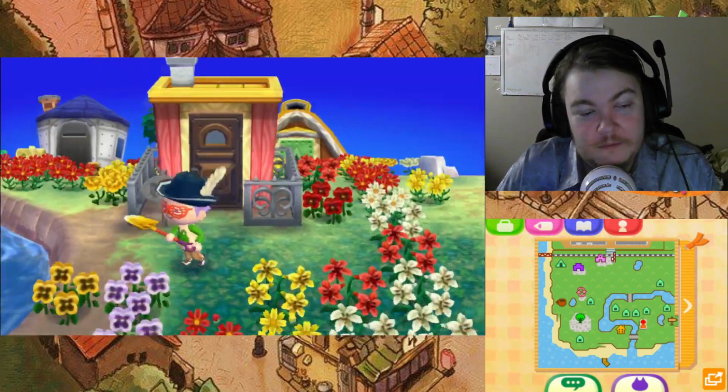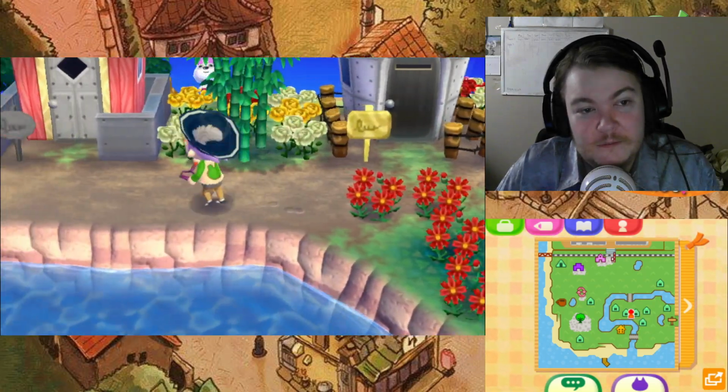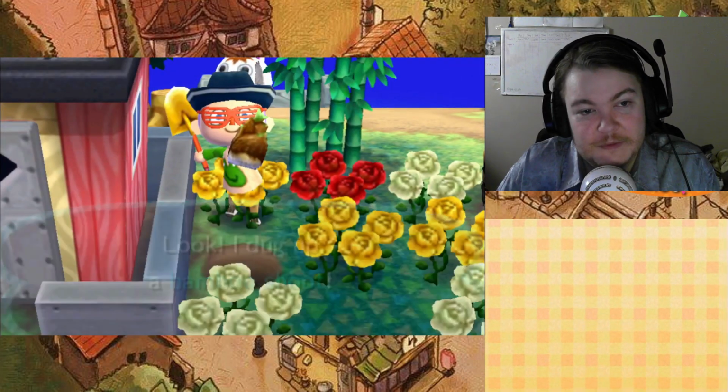Like, for anyone who's never looked into it, just Google connect case to motherboard or something.